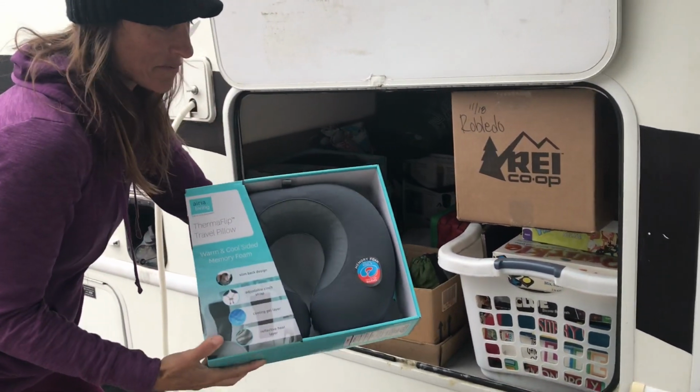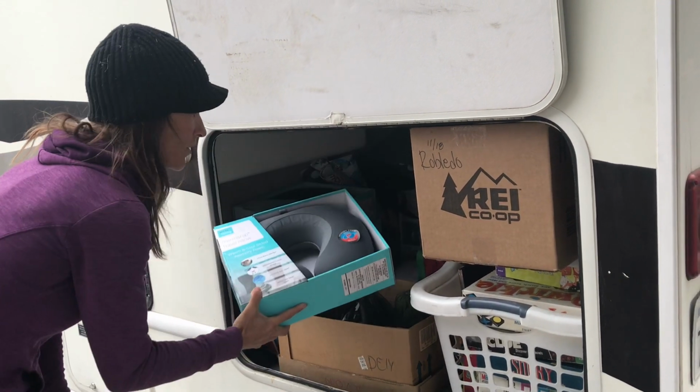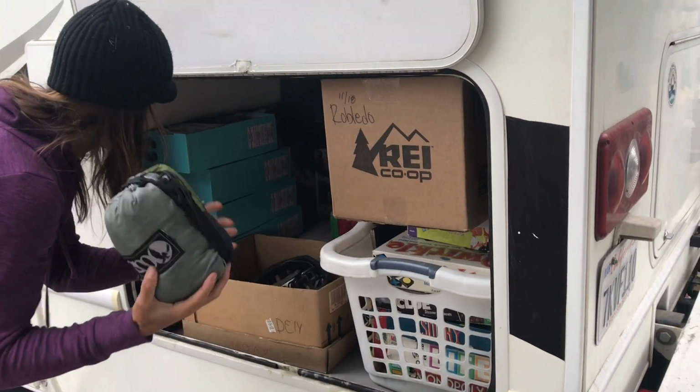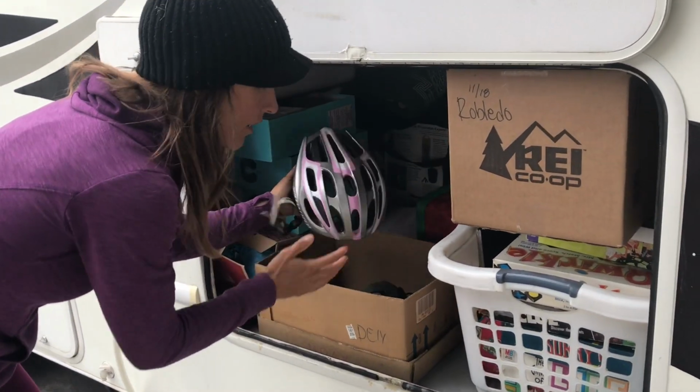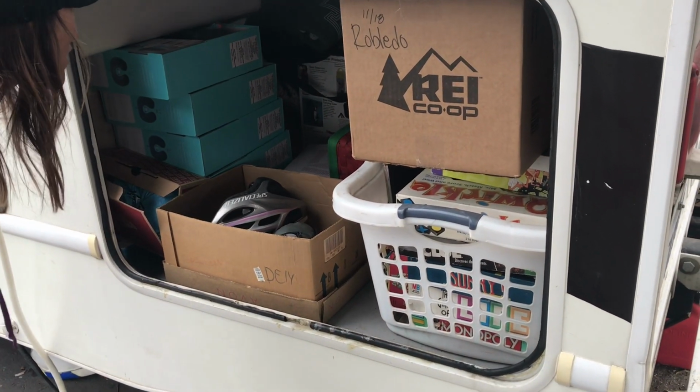Excited we got these for Christmas. We have traveled so many times halfway across the world and never had a neck pillow, so now we got neck pillows for this next trip. Little things like our hammock will come with us. The helmets all stay in here. Board games that we rarely touch.